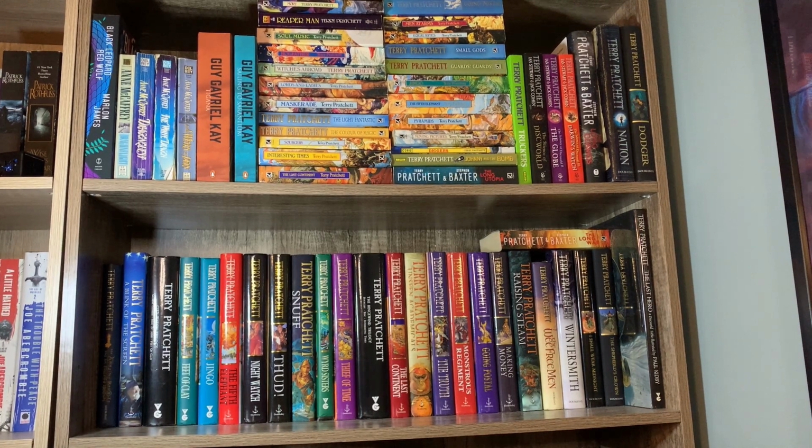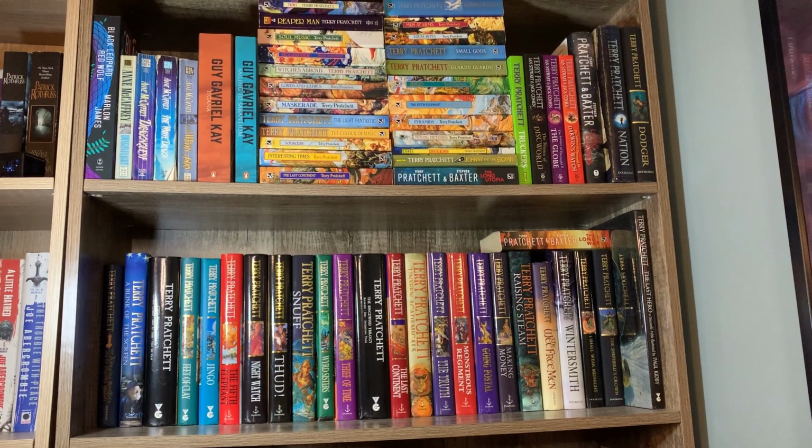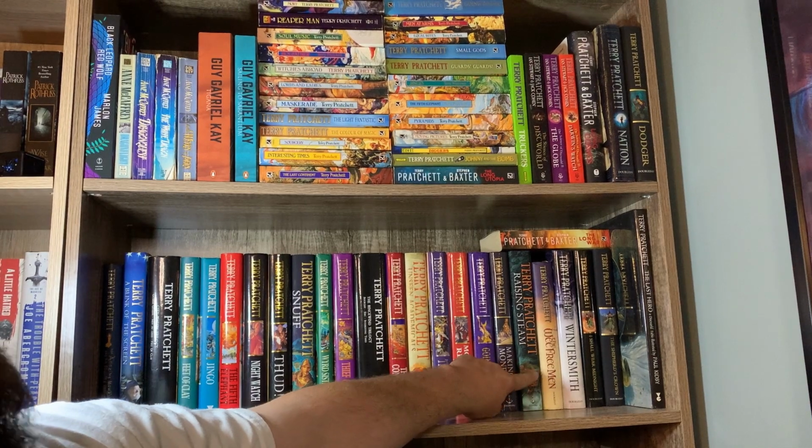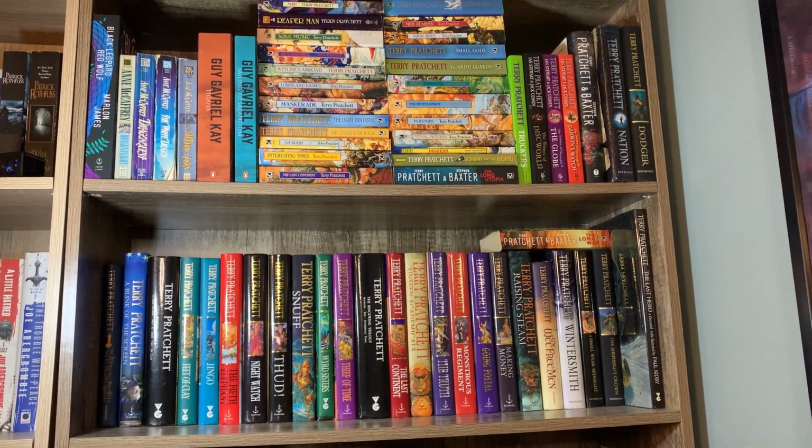So I have every Discworld book except for two. I'm only missing Carpe Jugulum and A Hatful of Sky. So I've been keeping my eyes out for them. It's really hard once you only need a few. When you only need a few books, it's really hard to find them.